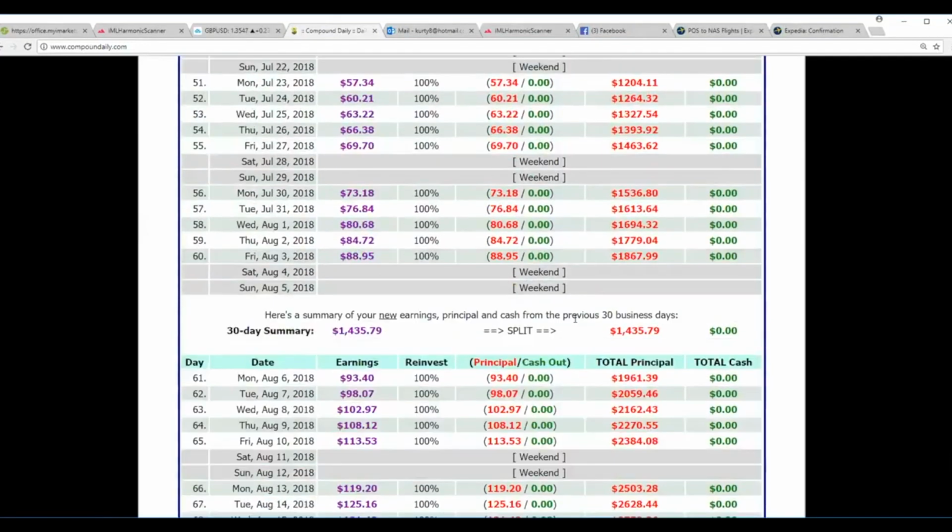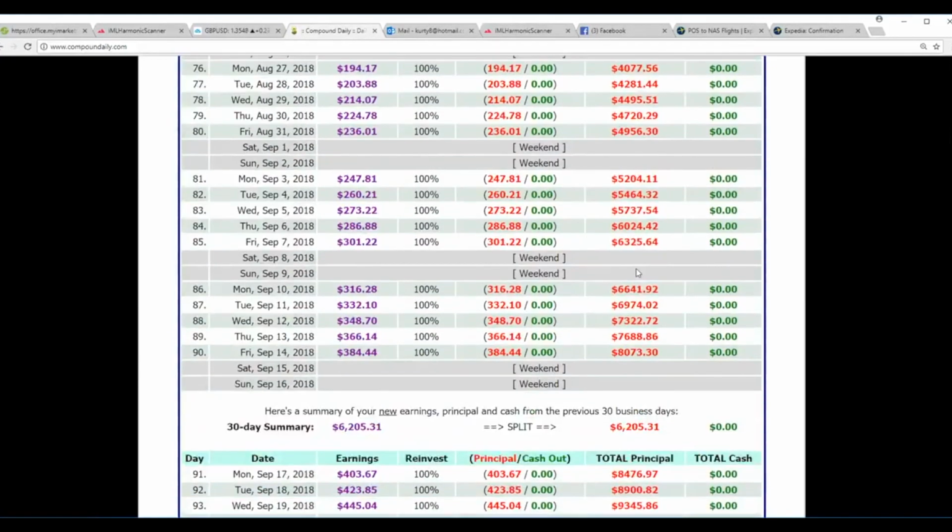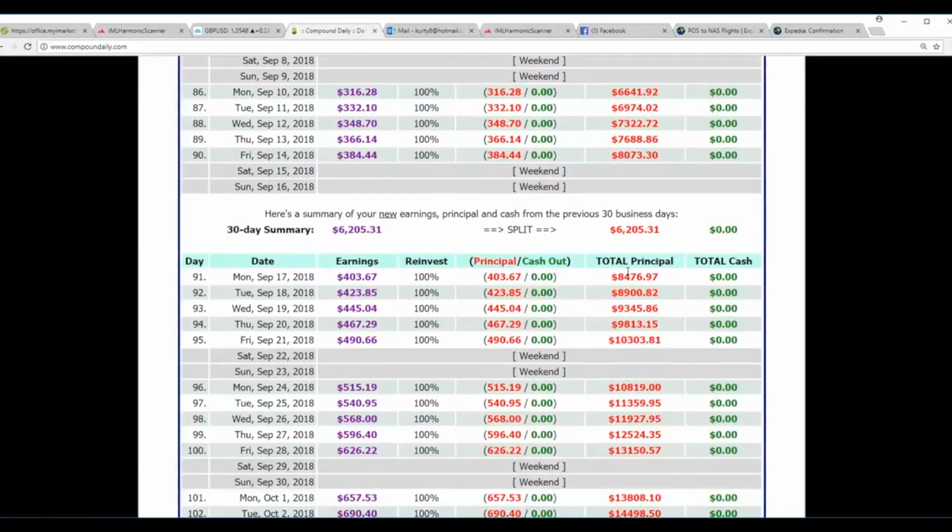Guys, if you do this consistently, 60 days, your account has grown to $1,867. In 90 days, that account has grown to $8,073. By the way, you don't have to over leverage to get this done. You can follow proper risk management, and as you progress, just keep following 0.01 per $100. This strategy is designed for new people. Obviously, the experienced people, they would know what to do as well.